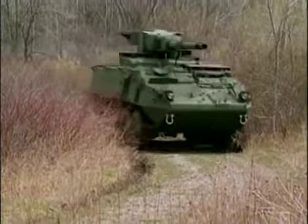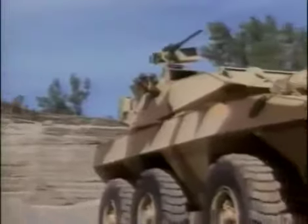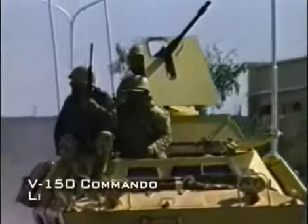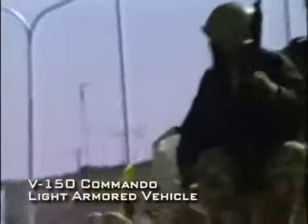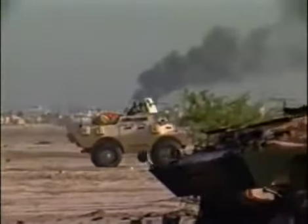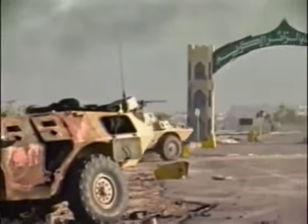The United States has always been one of the largest producers of wheeled armored vehicles. One of the most successful manufacturers is Cadillac Gauge, whose Commando series has seen combat throughout the world. The V-150 Commando was used extensively by the Royal Saudi National Guard during the First Gulf War. One instance in which the V-150 was indispensable was during the Battle of Khafji, where the Saudis, initially outnumbered and overrun by Iraqi forces, helped to recapture the town street by street.